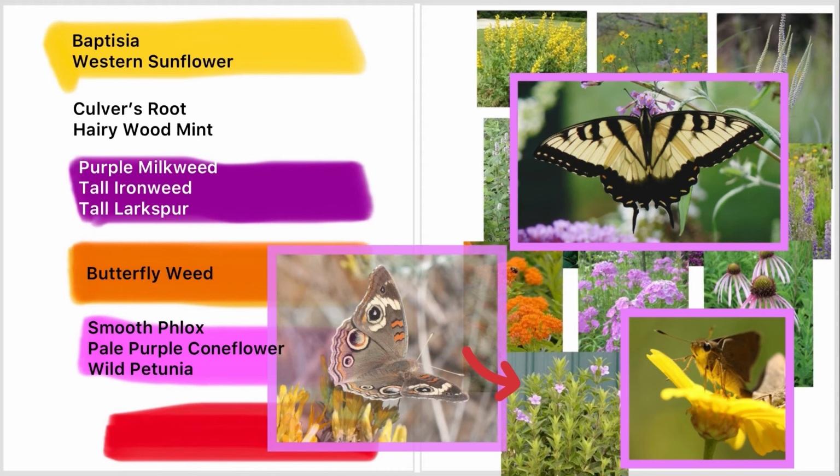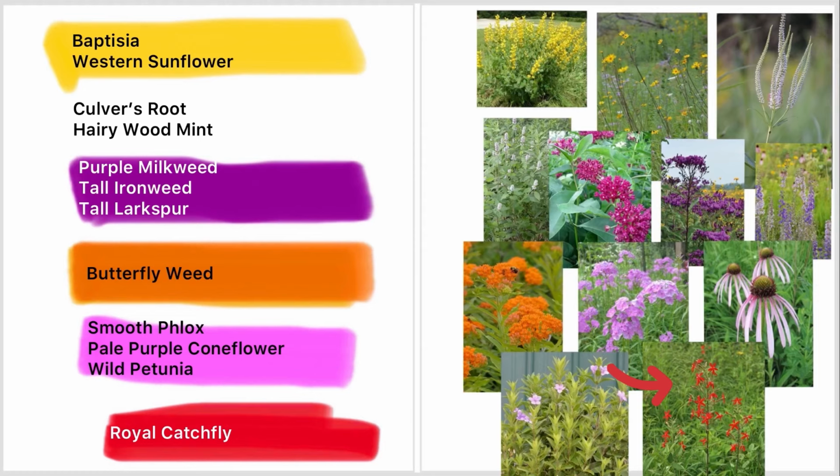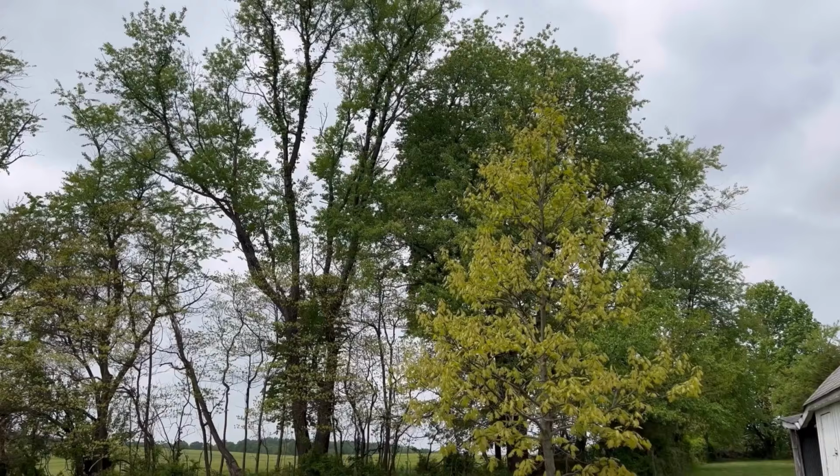And wild petunia, which is great because it blooms throughout the hottest and driest times in the summer. And it's also a host plant for the common buckeye butterfly. And finally, for red, I ordered royal catchfly. This one attracts hummingbirds and black swallowtails.